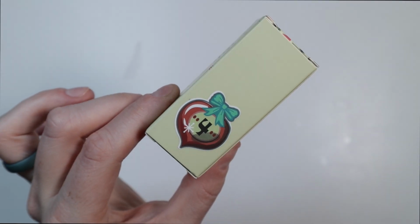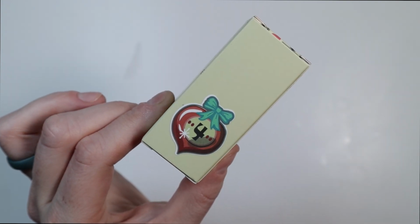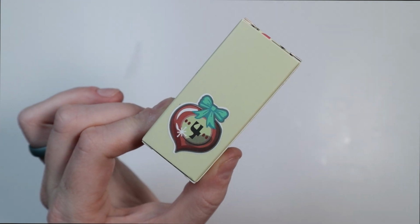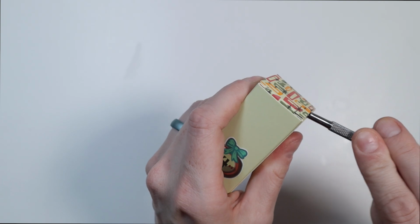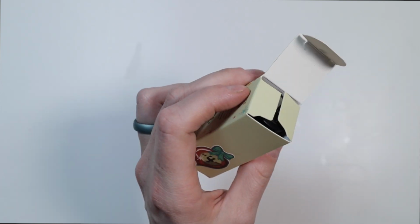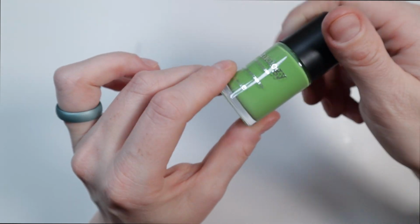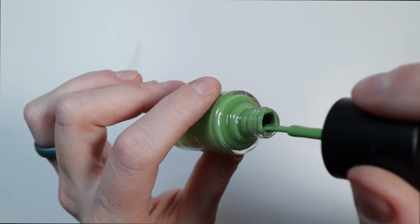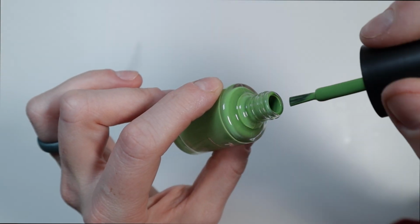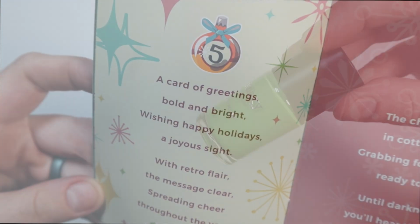Day 4 is another stamping polish. There's a total of 3 in this box, so this will not be the last one. Then I'm going to open this up and show you what color awaits. Ooh, yes, Merry Mint. Yes, this is a great color for the retro vibes. I love that. Oh, such a good green.